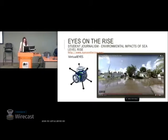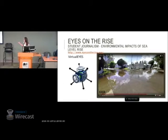This is an example from the virtual reality project titled Virtual Eyes, where students used underwater 360-degree video capture to record the current effects of sea level rise on increased flooding in South Florida communities. And here you can see to the left is the underwater 360-degree camera they use, and then these are screenshots of the 360-degree capture of one of the flooded communities that they were working with.